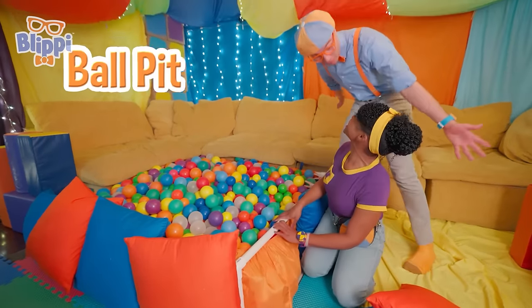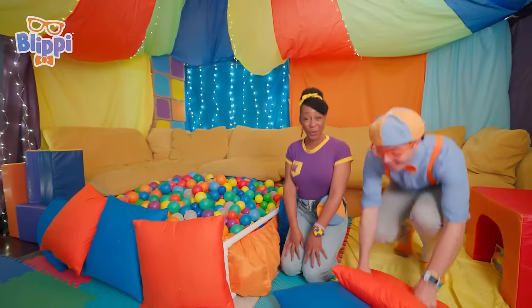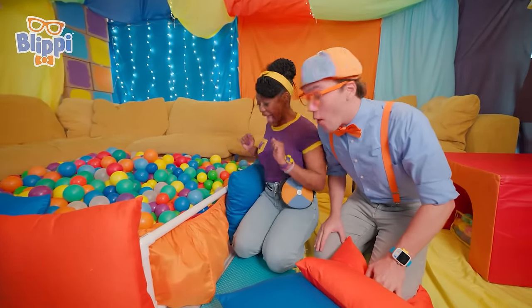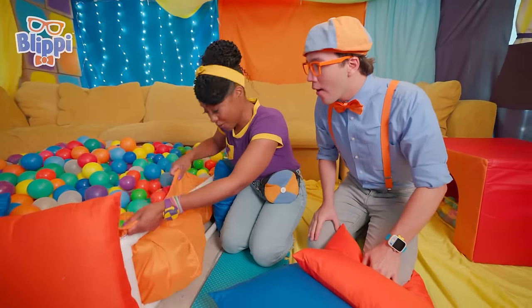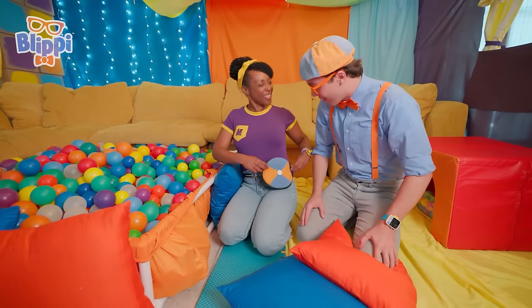Whoa, Meekah, a ball pit? Yes, I made a ball pit for us to splash around in our fort. Whoa, that sounds like fun. I made it out of some plastic pipes. Whoa. I put a sheet over it, just like this. Whoa, it's looking really great, Meekah. You did a good job. Oh, thank you, friend.